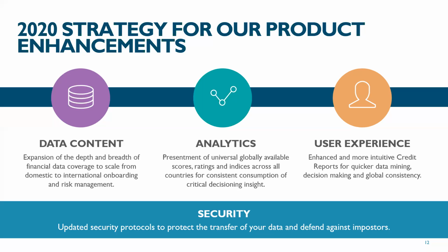And then underpinning all of that from a security perspective, bringing in tighter controls around user credentials, user IDs and passwords, and session duration, so that you can be confident that the access you have to the product is underpinned by the most modern levels of security that we hold that technology to.